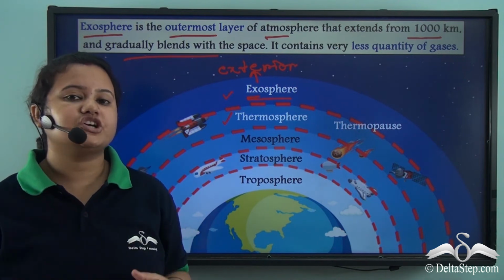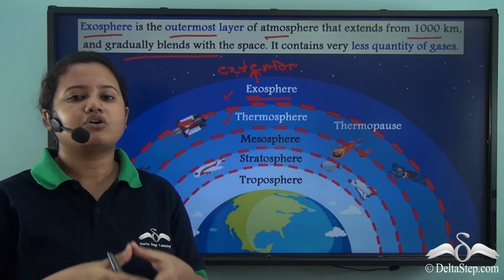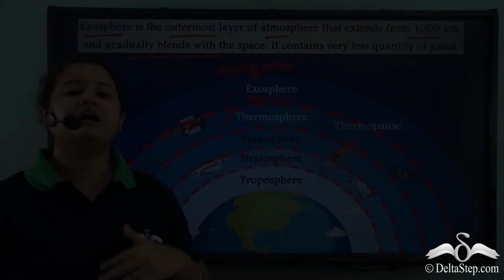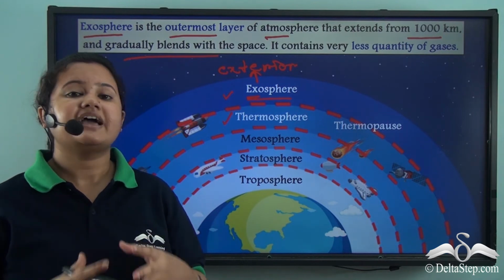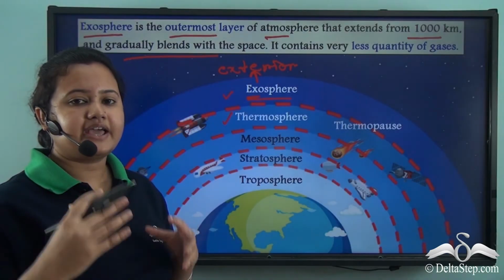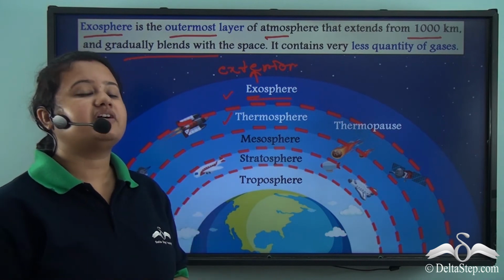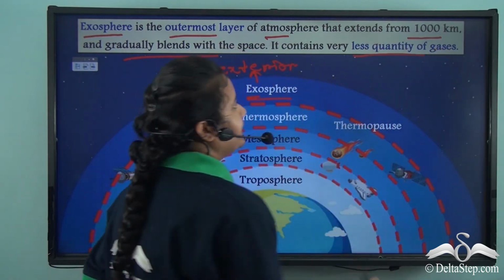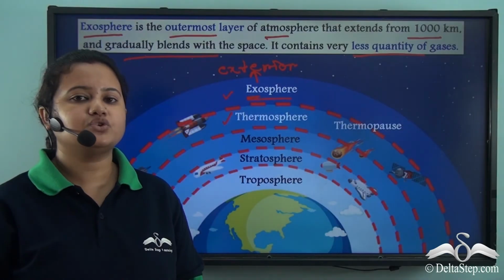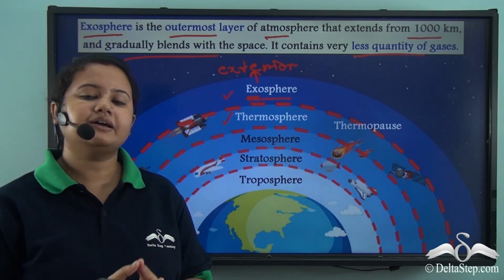This is because just like the exoskeletons of animals like snails, cockroaches, etc., our Mother Earth also wears a protective exoskeleton, that is exosphere. Now, this exosphere is very thin, or the density of this layer is very low because it contains less quantity of gases. And in fact, exosphere contains lighter elements like hydrogen and helium atoms.